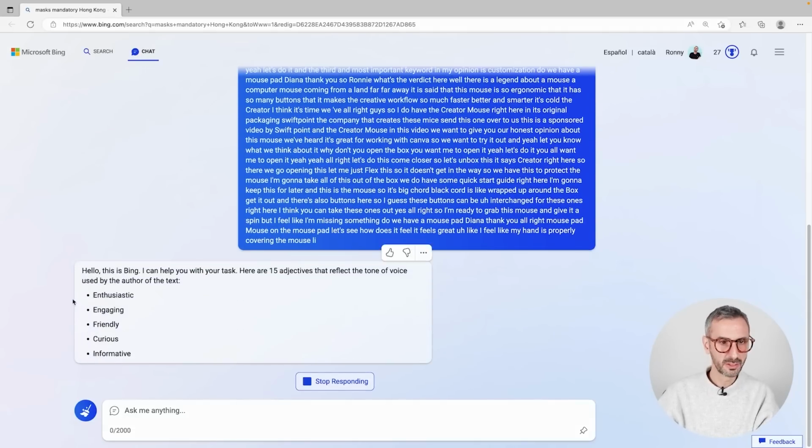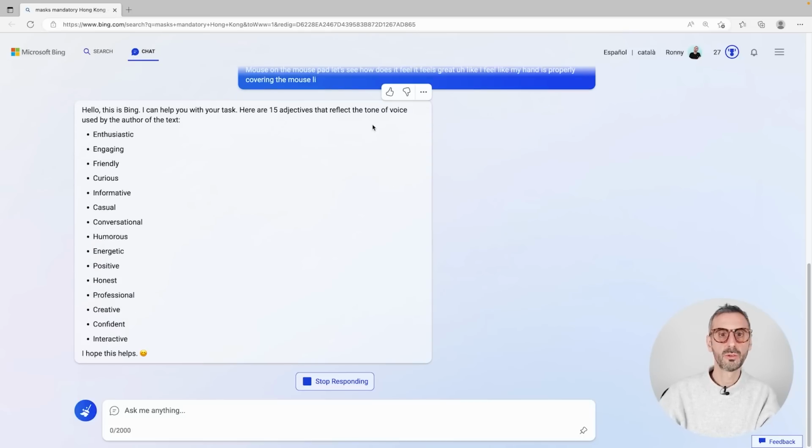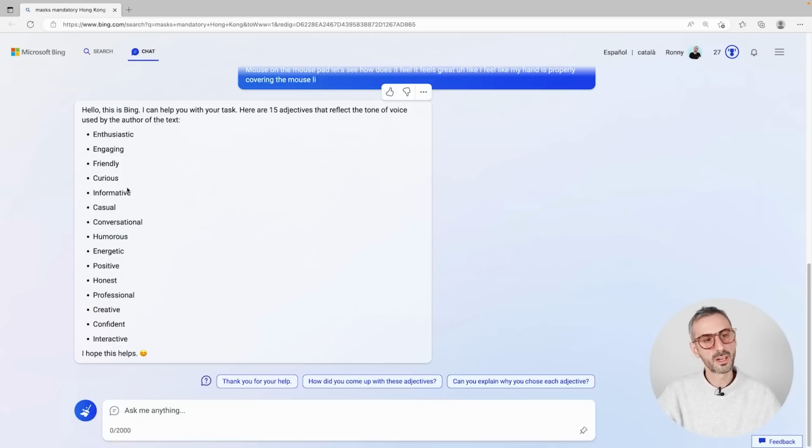Okay, so hello, this is Bing. I can help you with the task. Here are the 15 adjectives reflecting the tone of voice used by the author. Enthusiastic, engaging, friendly, curious, informative, casual, conversational, humorous, energetic, positive, honest, professional, creative, confident, interactive.